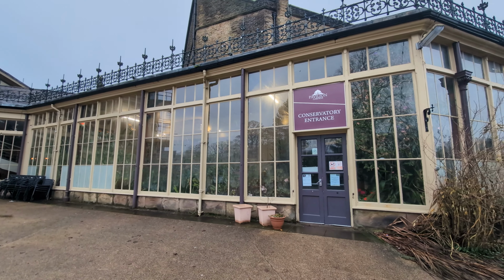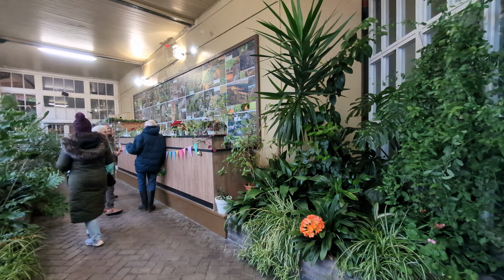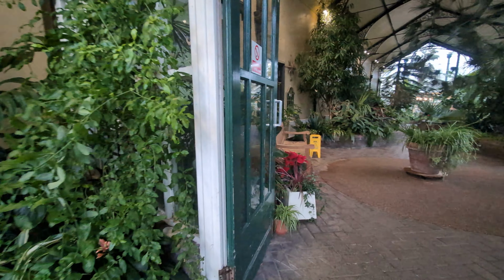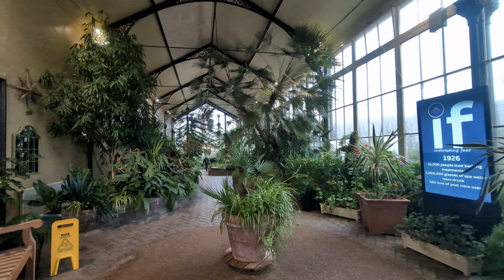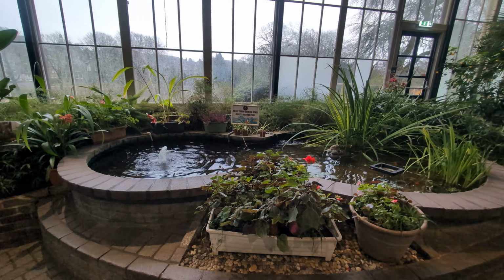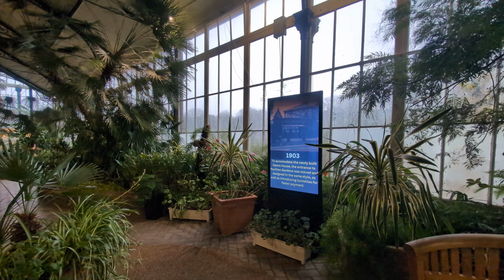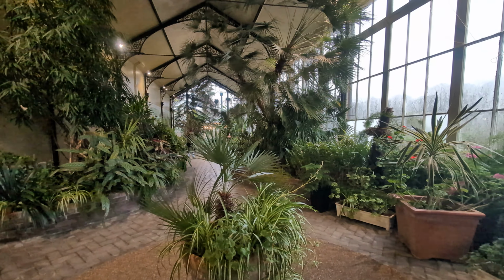One of the highlights of the Pavilion Gardens is the Conservatory. This beautiful restored Victorian glasshouse is home to a variety of plants, from tropical palms to vibrant flowers. The bright airy space offers a peaceful retreat, with natural light streaming through the glass walls. It's a perfect spot to escape the bustle of the park and immerse yourself in the serenity of lush greenery. Whether you're a plant enthusiast or just looking for a quiet moment, the Conservatory is a must-see in Buxton.